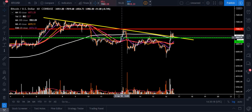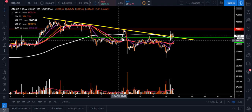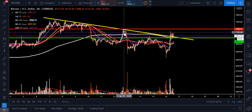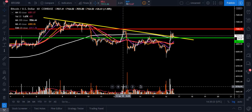This green area was our resistance yet again. In this area, we broke out, and then we had a massive dump to the downside. But one thing that would have given you a clue up here, do you see all these candles? A lot of indecision candles, spinning tops, shooting stars, all different types of stuff. It came on heavier volume.